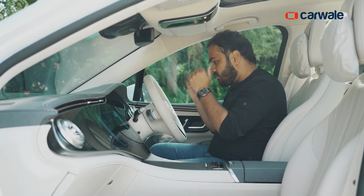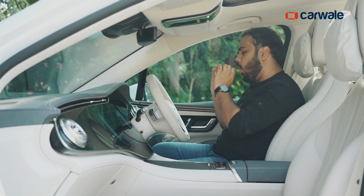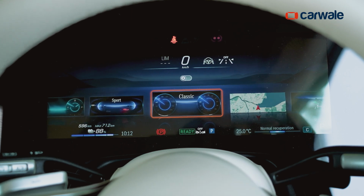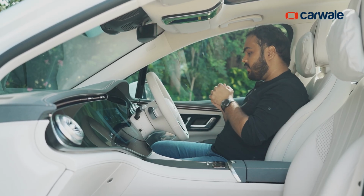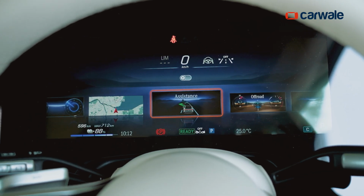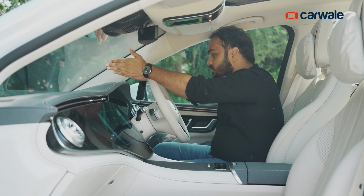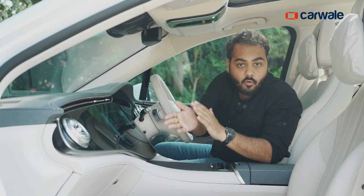And then there is this screen. The 12.3-inch digital instrument cluster throws up all sorts of information. It also gets customizable dials, all the vehicle information, your range, and you also get a full screen navigation, so you don't have to use the maps here, and it's right here on the display. Also hidden is a heads-up display which has projection right on the windscreen, and it has more information when you switch on the off-road mode.